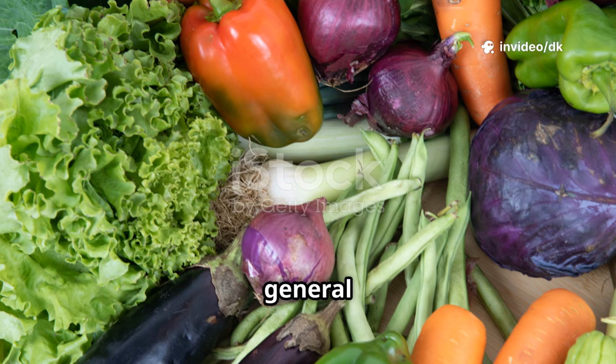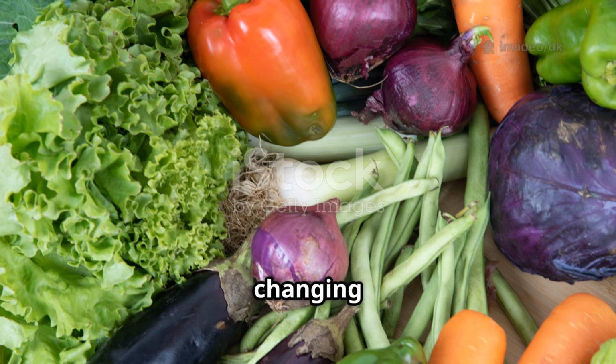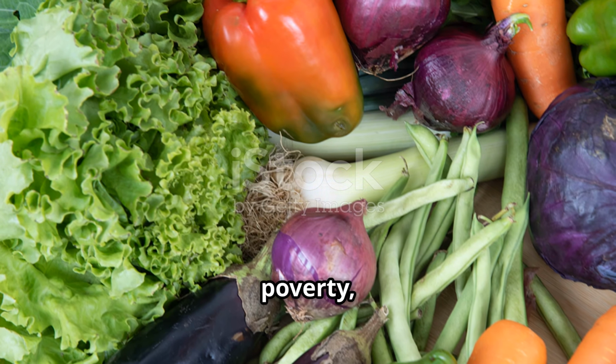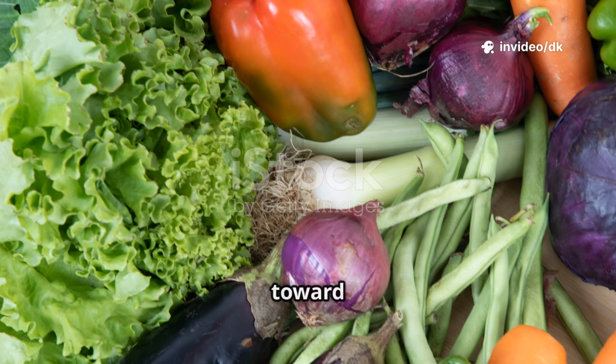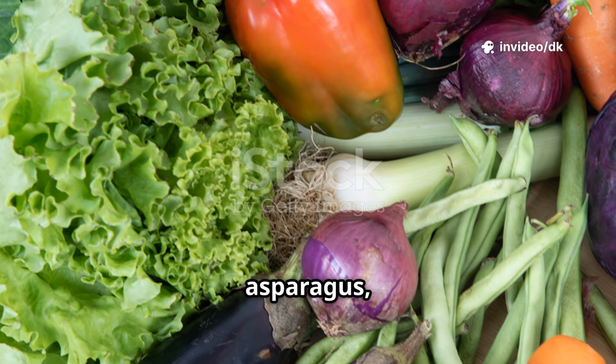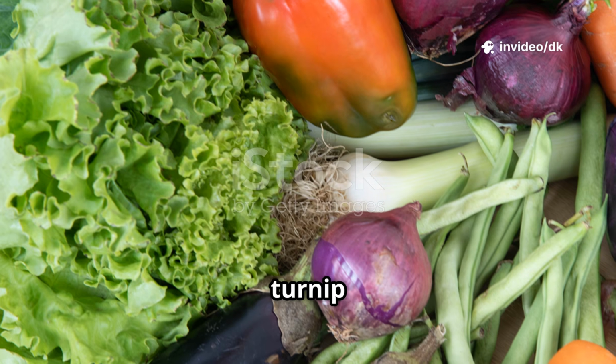The turnip's general decline in popularity is tied to changing tastes. It was often seen as a food of hardship or poverty, and as incomes rose, people moved toward what they perceived as more sophisticated vegetables like broccoli or asparagus, leaving the humble, reliable turnip behind.